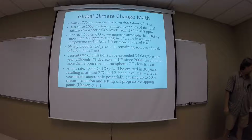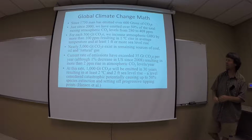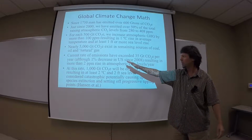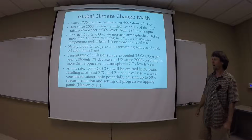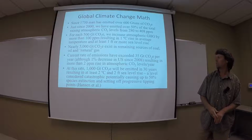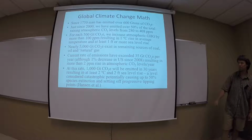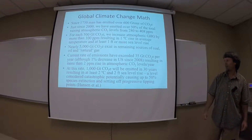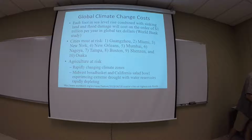If we keep going on with the math, the current emission rate is about 35 gigatons CO2 equivalent per year. Although we've seen a little decrease in the U.S. since our economy crashed back in 2008, about a 1% decrease, China, India, and all of these other places are increasing pretty rapidly. It's resulted in more than a 2 parts per million rise in atmospheric CO2 level per year. At this rate, we will go past 1,000 gigatons of CO2 emitted in 30 years. This will result in at least 2 degrees C and 2 foot sea level rise, which will basically put Miami underwater, and a level that's considered pretty much catastrophic, relating to about 50% species extinction, and also leading to some tipping points that I'll show in a minute with Dr. Hansen's work. He's another one of the authors that's published most of this in Science as well.